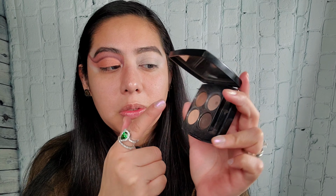The tattoo liner from Kat Von D. Give it a little shake. I think I might be almost out of it. And I go a little bit below my lash line. So there's the look. I'm going to go ahead and finish on the other side, so I will be right back.